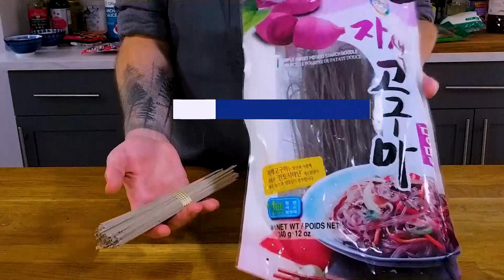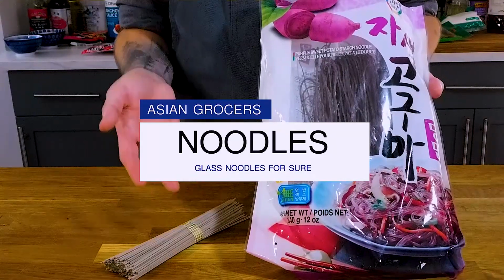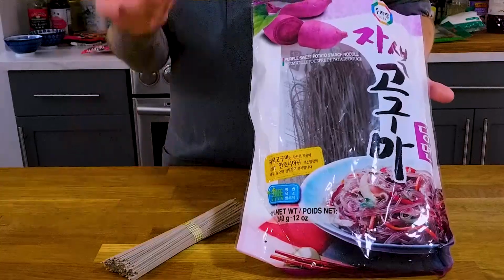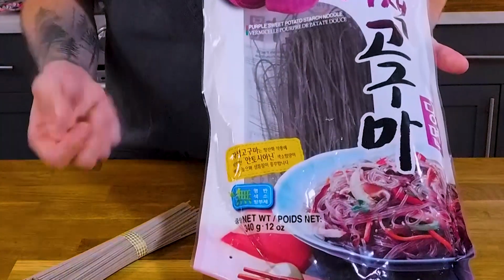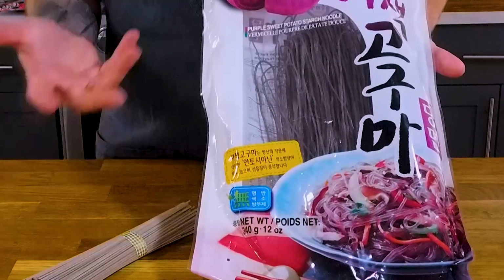While we're on the topic of noodles, there are lots of different kinds used in Korean cooking, but the two that I always have on hand are glass noodles and soba noodles. Glass noodles especially are a very iconic Korean ingredient. You'll also find udon noodles in a lot of dishes, but those I prefer to make my own. You can check out the video at the top for the recipe.